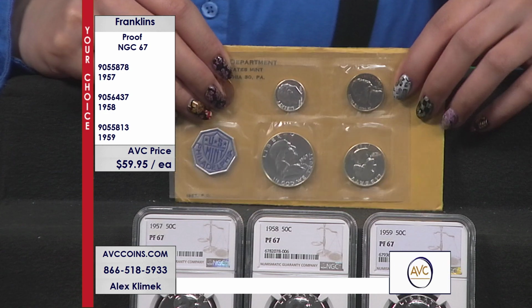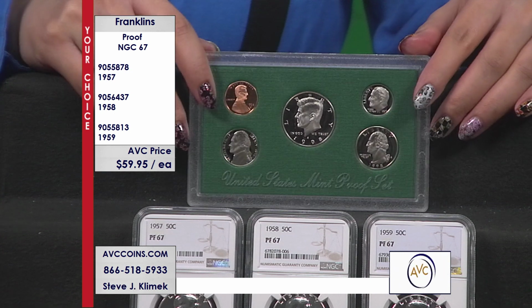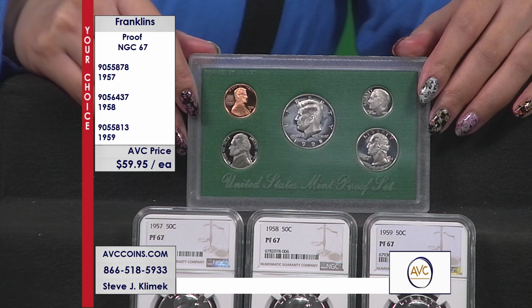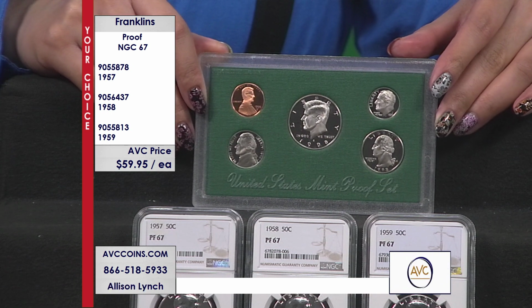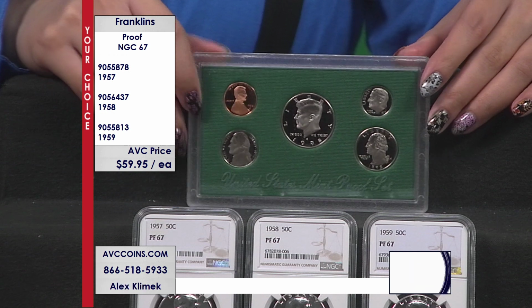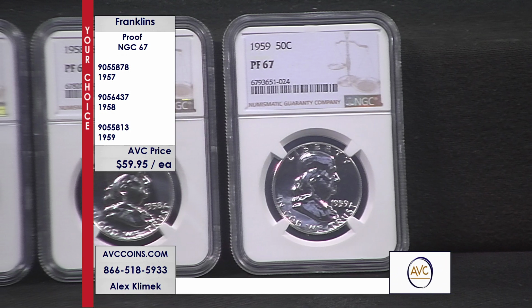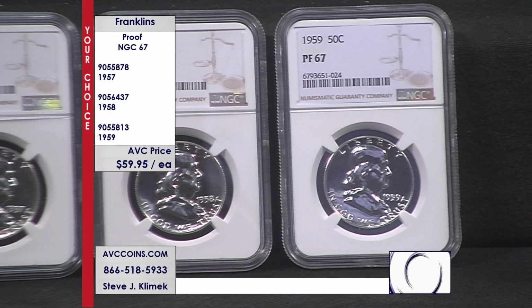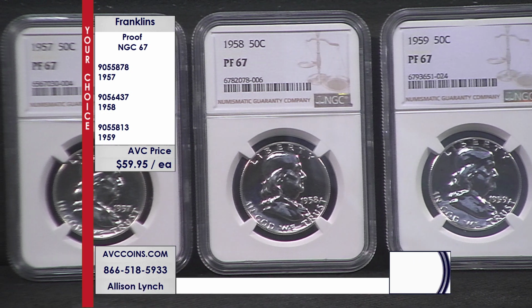Now let's talk about the man on these coins. Benjamin Franklin is without a doubt one of the most unique founding fathers, bar none. He was an avid printer, publisher, inventor, scientist, author, public servant, diplomat, and a well-known ladies' man who was also an incredible businessman, so much so that he retired at 42 back in the 1700s.